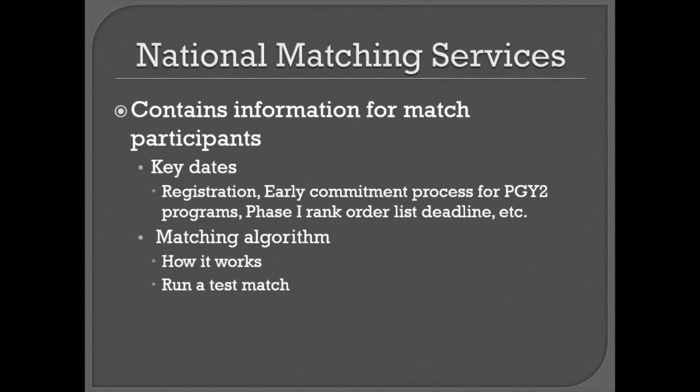So with the virtual ASHP Midyear Clinical Meeting coming up here, I think it's important. Another resource online is the National Matching Services. Of course this contains information regarding the pharmacy residency match, as well as key dates, as far as registration for the match, early commitment processes for PGY2 programs, specific dates for when the Phase 1 rank order list deadline is due. On this website too, they do have an example matching algorithm.